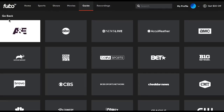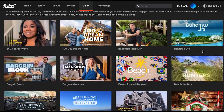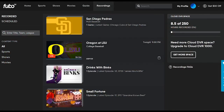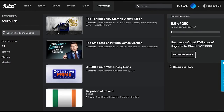You can also select View Networks from the left menu to view shows by network. If I click on HGTV, I can see all shows coming up or live on that network, which makes it a little easier to search. To access and watch your recordings, just click the Recordings option at the top. One thing Fubo says that is cool is that if you decide to record a show halfway through, it will record the entire program for you. And you can start that show from the beginning in your Recordings tab immediately after you press the option to record.